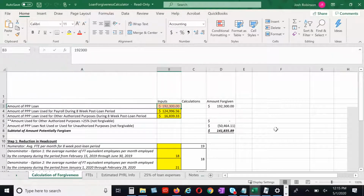So if you see an orange field, you know that requires input, and if you didn't enter the number in that field, then it was there from when I put it in the spreadsheet. So in order to make it your own, all of the fields that have orange shading, you need to plug in your own numbers.